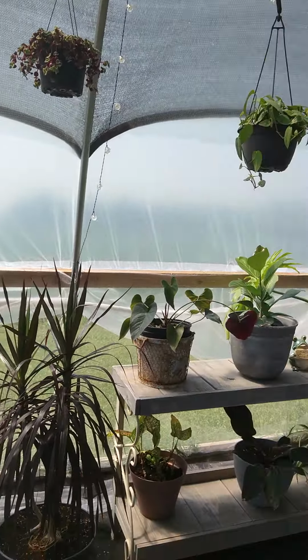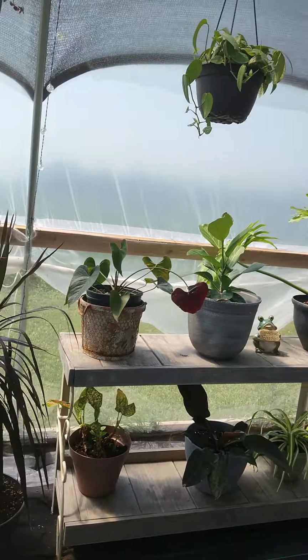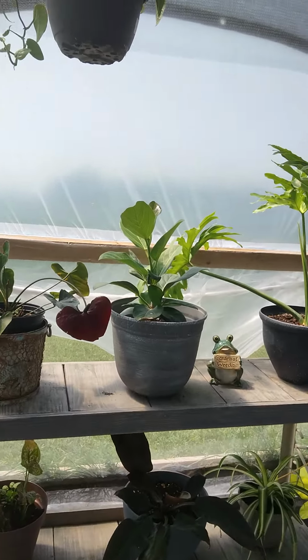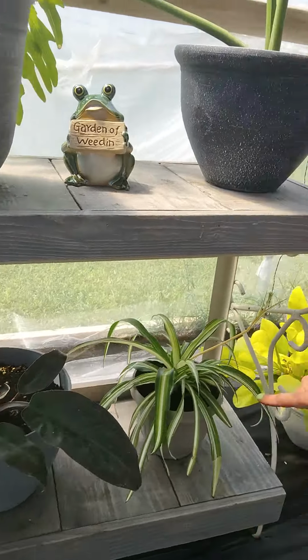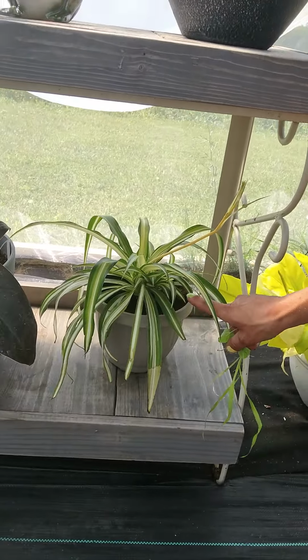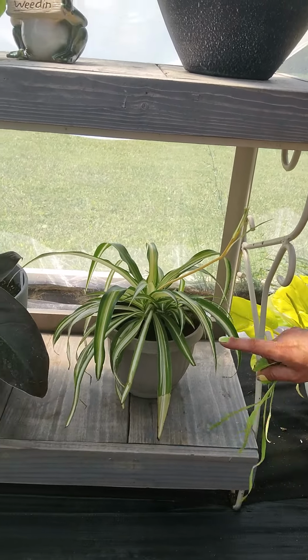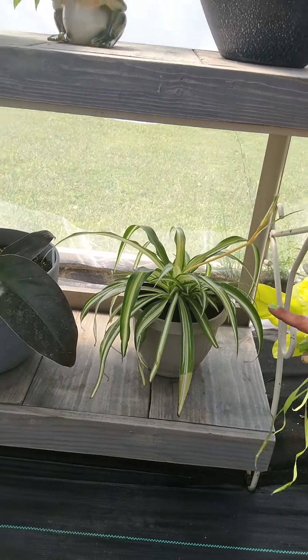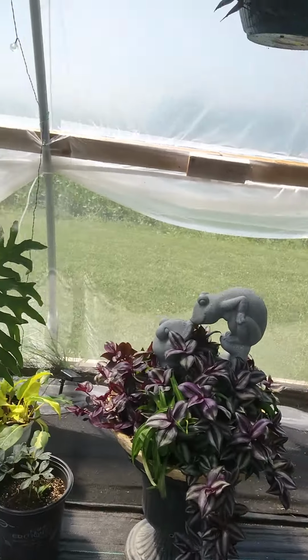As you can tell, I have so many that need repotted. He needs repotted really bad. This one, I need to get him more sun. This one was just in like a 4-inch pot in the spring, and he has taken off, so that is definitely his spot. Oh, this is one of my favorites.